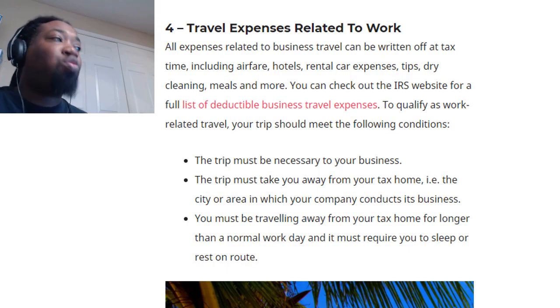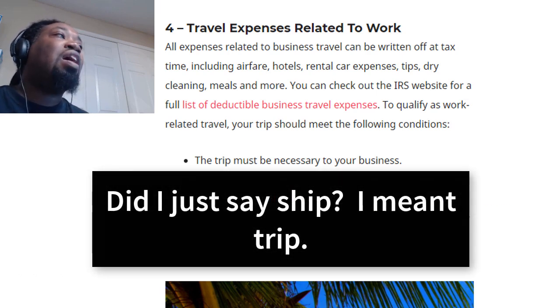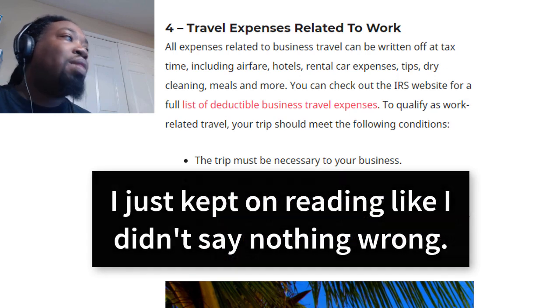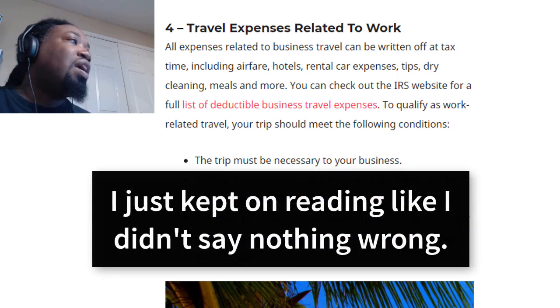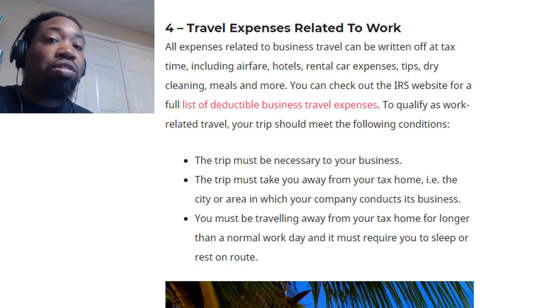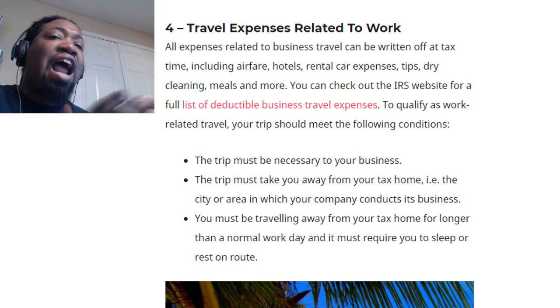To qualify as work-related travel, your trip should meet the following conditions. The trip must be necessary to your business. The trip must take you away from your tax home, i.e. the city or area in which your company conducts its business. And you must be traveling away from your tax home for longer than a normal workday, and it must require you to sleep or rest en route. And again, you can check out the full list on the IRS website.